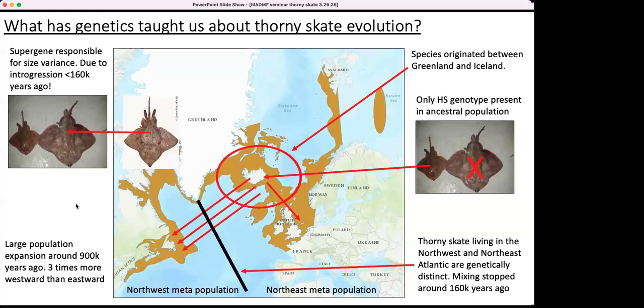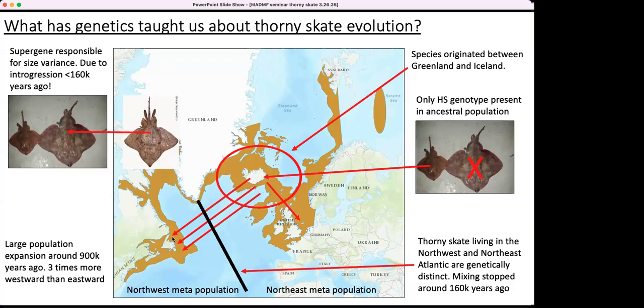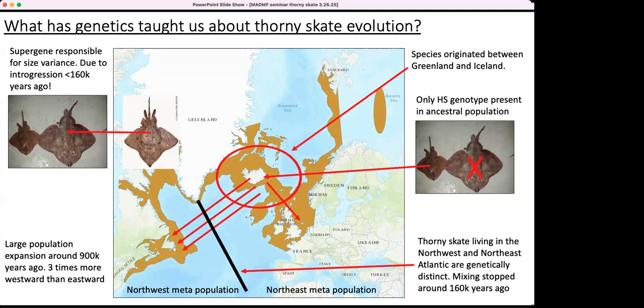Does that make sense? Yeah, so you're thinking that Arctic skate might have come down through Greenland and down the coast or something. Yeah, so keep in mind this was roughly between 100 and 160,000 years ago. I am not a geologist. I don't know exactly what the continents looked like back then, but it may look a lot different than it does now. So all we know is that that happened away from the area where the population originated, again, off Iceland and Greenland. Cool, thanks.